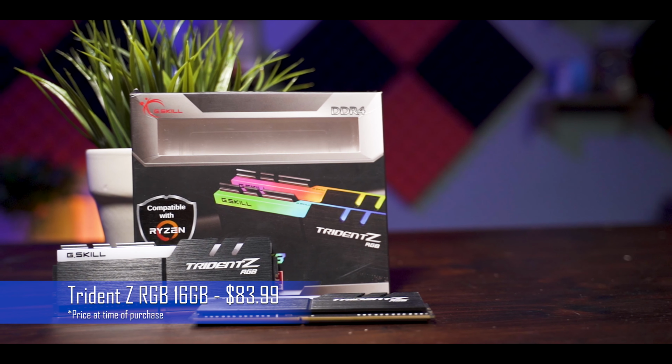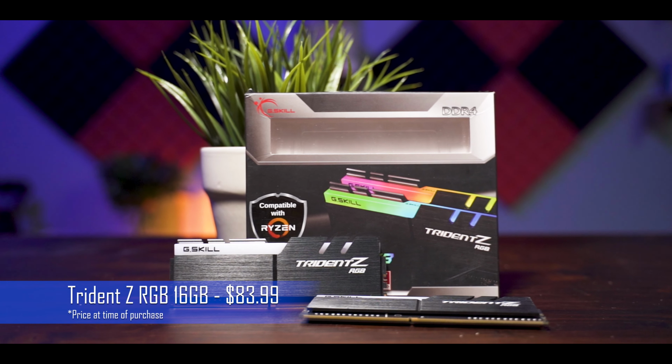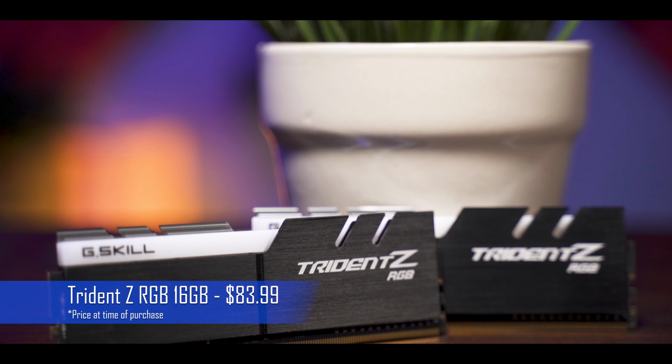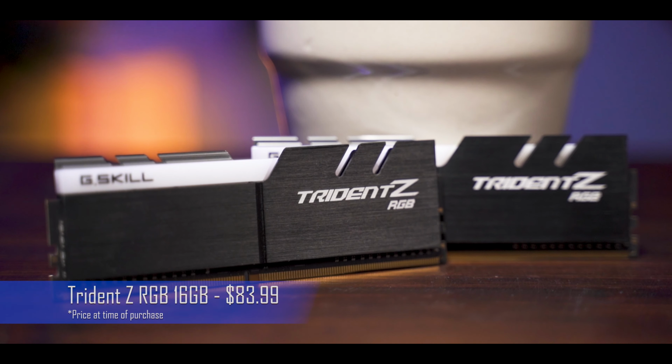Up next is our memory. We have 16 gigabytes of G.Skill Trident Z RGB clocked at 3200 megahertz. Now, I really like how this memory looks. In my opinion, it is one of the best looking ones in the market. Now, let's move on to our GPU.